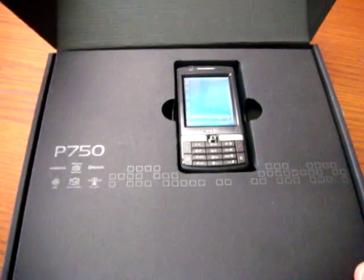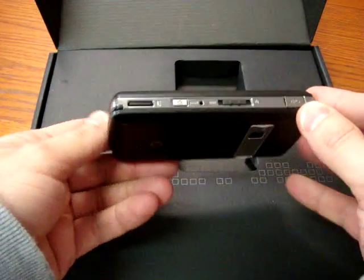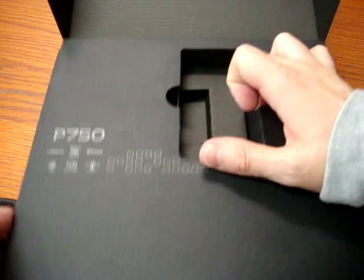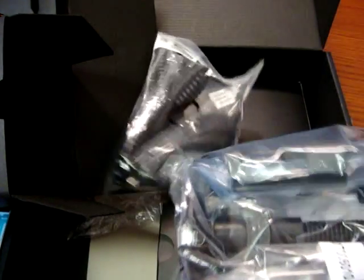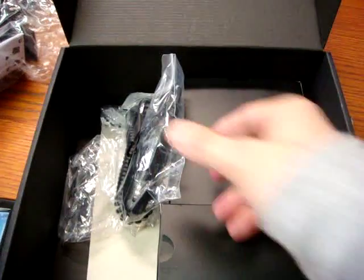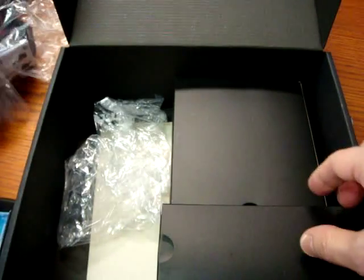We have already turned on the phone. Here is the Asus. As you see, it's not small, but it's complete with everything. The box is huge, made of black paper. Here we have the holder for the car, for the GPS, to plug on the window. Here you plug the phone. Car charger, mini USB of course.